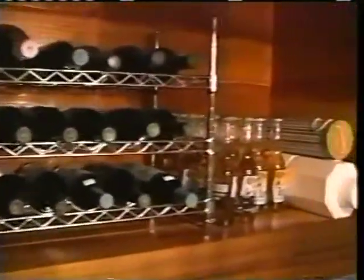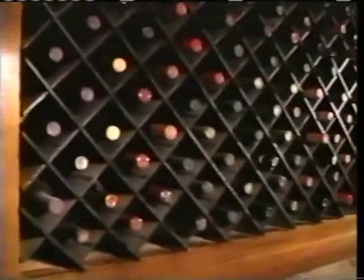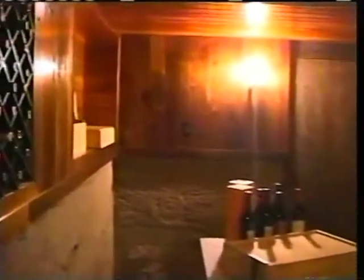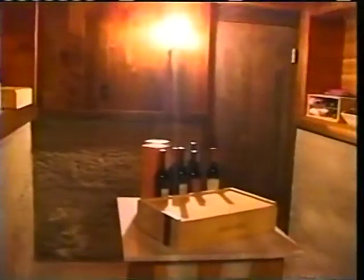Well, this is large, isn't it? It is, and it stays this temperature 365 days a year. I haven't noticed it change yet. So it's a pretty good temperature for the wine. Nice place to come hang out at night and visit with your friends.